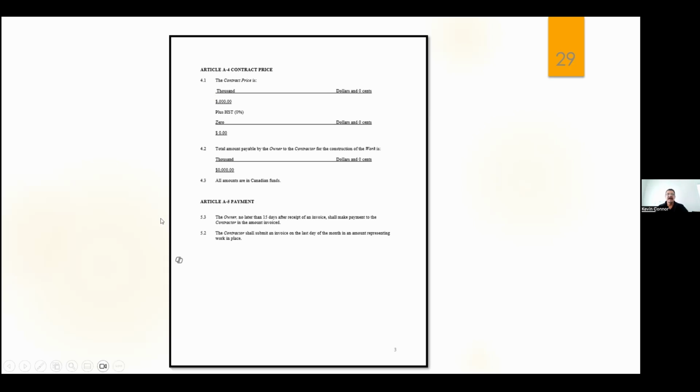The price. Okay, here's the price. I'm going to do the project for $1,000. Taxes. The total amount payable after tax is $1,000 if I'm dealing with a First Nation, right? And these are Canadian funds. Okay. And then I'm going to talk about payment here, Article A5.